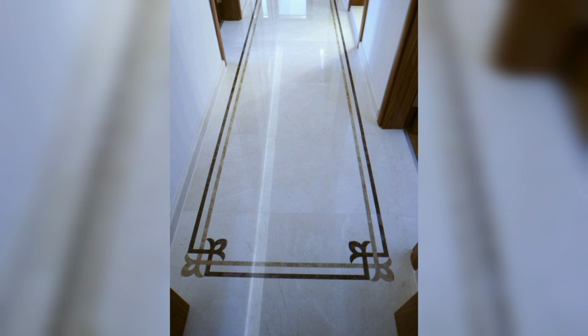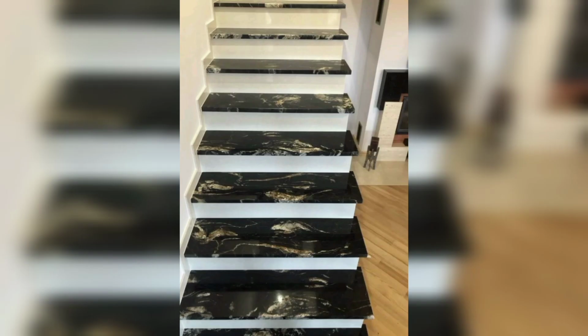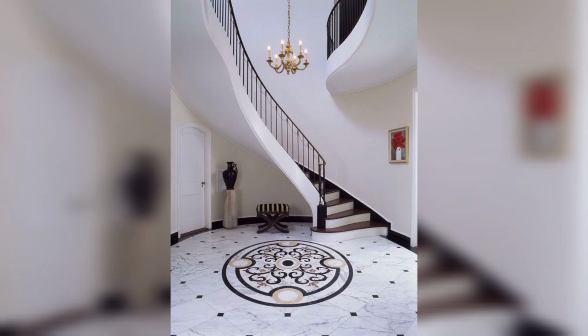Whether you are building your home, choosing the right type of floor can be challenging and make a huge impact on the finished look. About its durability, marble is a natural stone which is formed as a result of exposing limestone to high temperatures and pressures.